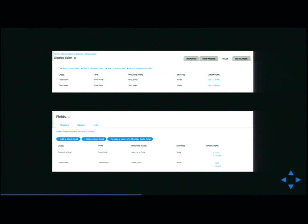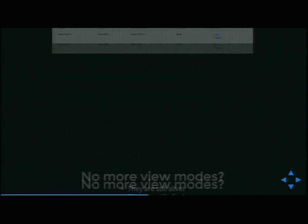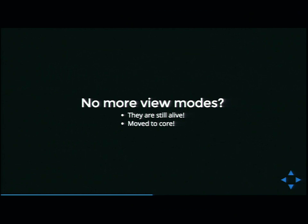And then we have a comparison between the Drupal 7 and Drupal 8 layout UI interface. It's kind of similar, except the view mode tab that was visible in Drupal 7 has disappeared from the Drupal 8 version. Why? Are there no more view modes? No, that's not true. They are still alive, but they are moved to core. So we don't have to maintain that code anymore, which is good.